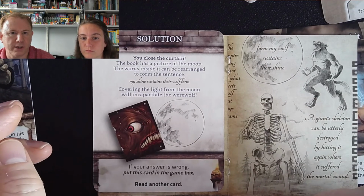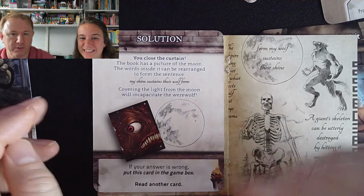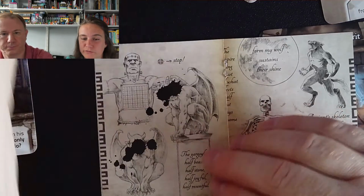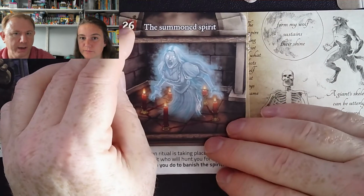My shine sustains their wolf form. Okay, random. Covering the light is random. Cover the light from the moon is your answer. Incapacitate the werewolf, and then will it turn into a slightly embarrassed man, do you think? I don't know. Oh, sorry, mate. Yeah, no, I've got no problems.